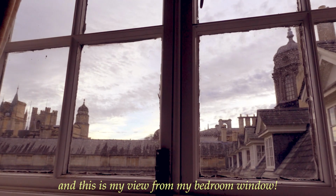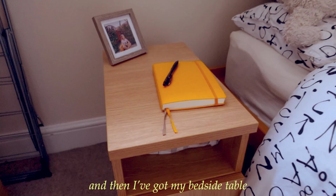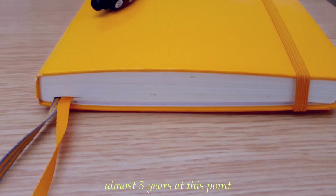And behind my chest of drawers, I've just got my clothes area, and then I've got my bedside table and my journal. I do keep a daily journal, and I've done this for almost 3 years at this point, so that just kind of chills on the side of my bed.